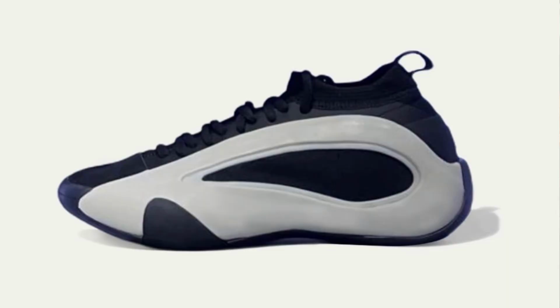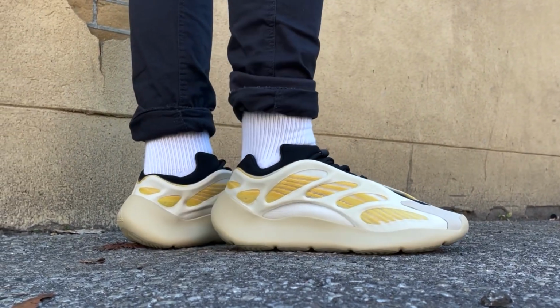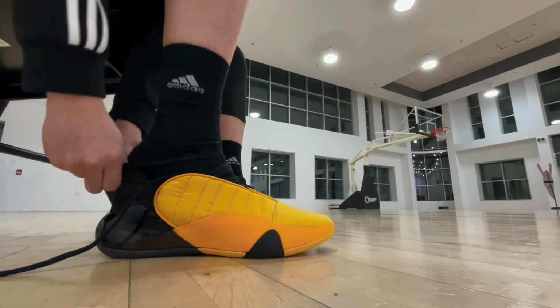All right, so the first big one, another innovative and unorthodox design by Adidas is the Harden Volume 8. It looks a lot like a pair of Yeezys to me. Maybe the 700 V3, but if I was to be honest, that shoe was not that comfortable. Hopefully the sock collar is as good as the Harden Volume 7, but it doesn't look as stretchy.